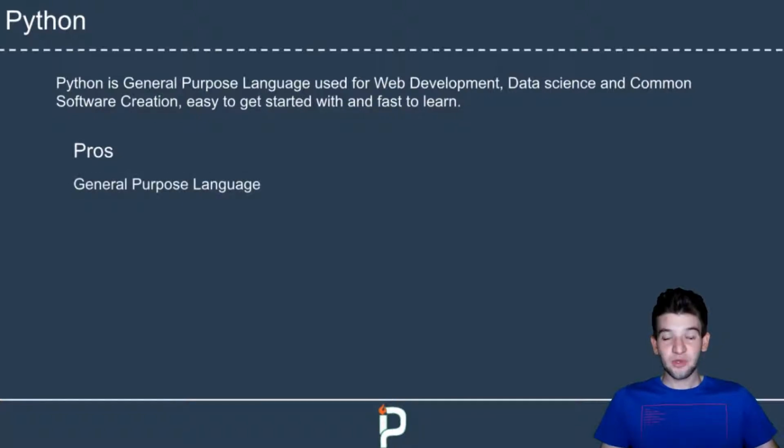It's a general purpose language, which means you can create with it whatever you like, either a web application or a desktop application, a game, or do some data science, data analysis, and plenty of other things Python can do, like machine learning or AI. Python is made and ready for you there.